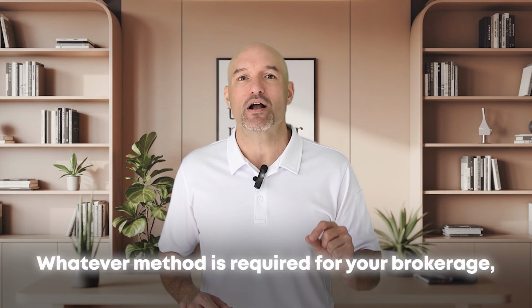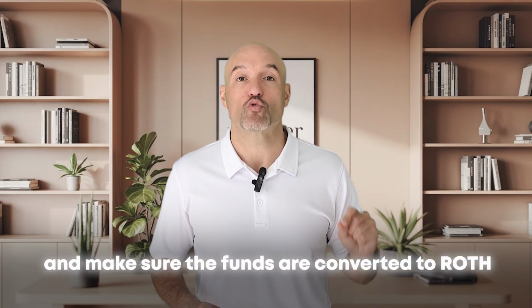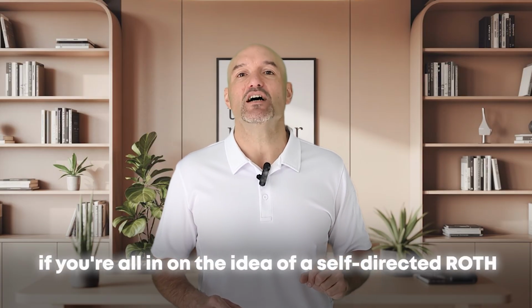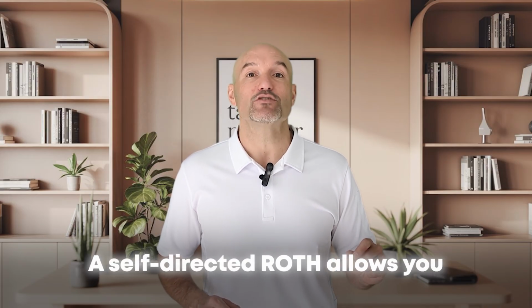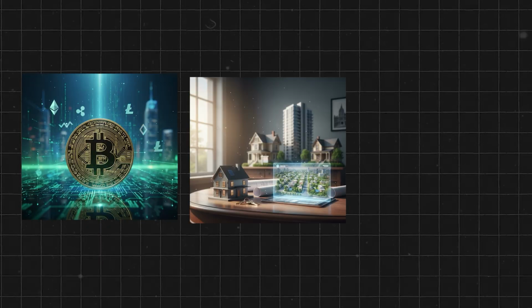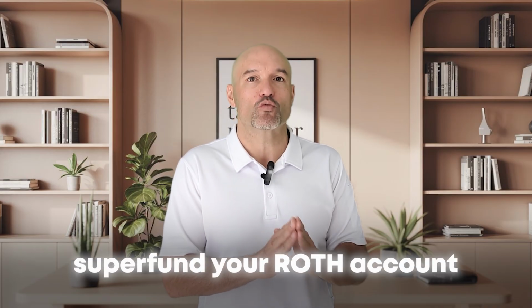Whatever method is required for your brokerage, you have to stay on top of it and make sure the funds are converted to Roth. Bonus tip: if you're all in on the idea of a self-directed Roth, then that is an extra point in favor of this strategy. A self-directed Roth allows you to invest in a variety of alternative assets, such as crypto, real estate, startups. A Mega Backdoor Roth is the way to superfund your Roth account.